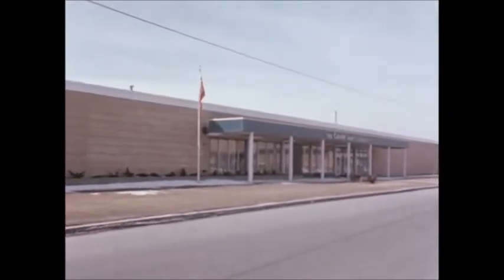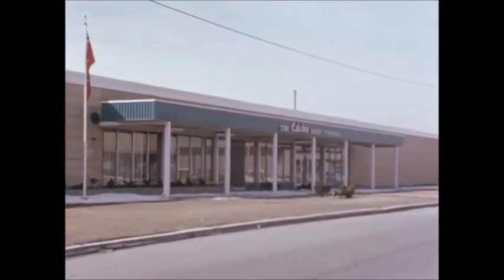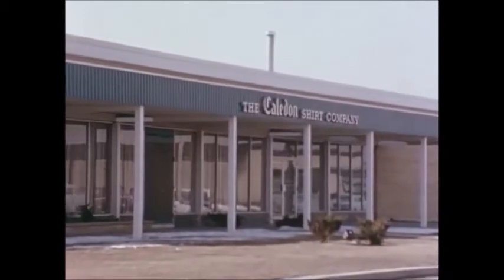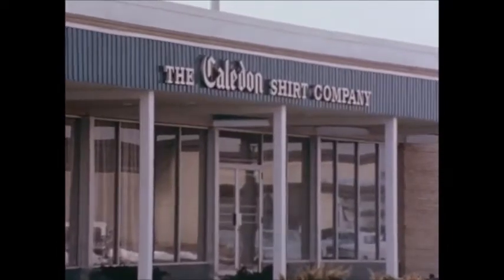We're standing outside one of the most modern shirt factories in Canada today. Out of this building come the brand name shirts, pajamas, and boxer shorts sold in all Eaton stores across Canada. Let's go inside now and see some of the important manufacturing and selling points which make these products worthy of the labels they carry.